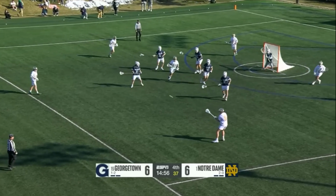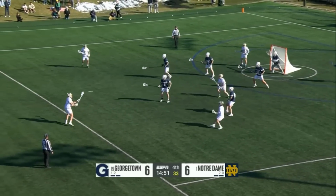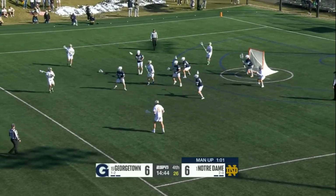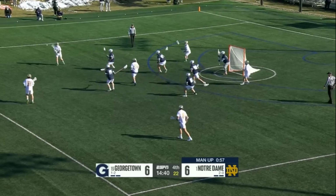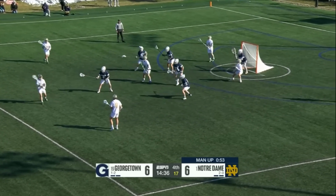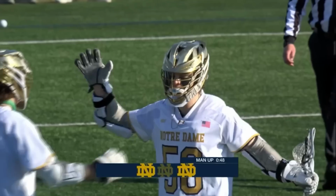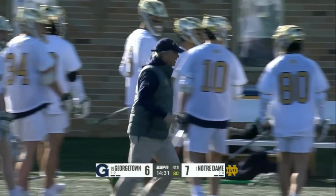On the power play. Again, it's unreleasable for still almost a minute. Chris and Pat going back and forth. Chris shoots, scores. Well, there you go. First point of the afternoon for the Kavanaughs, and it puts the Irish on top.